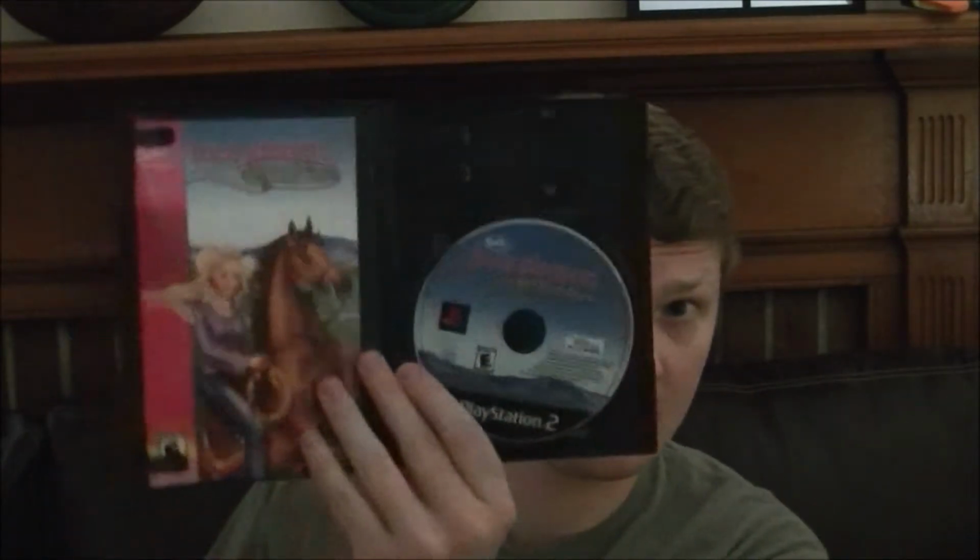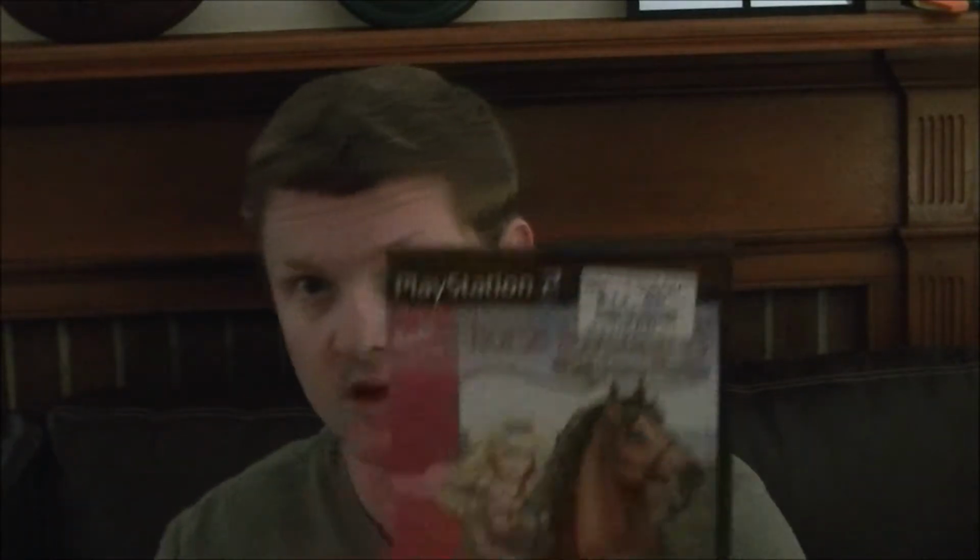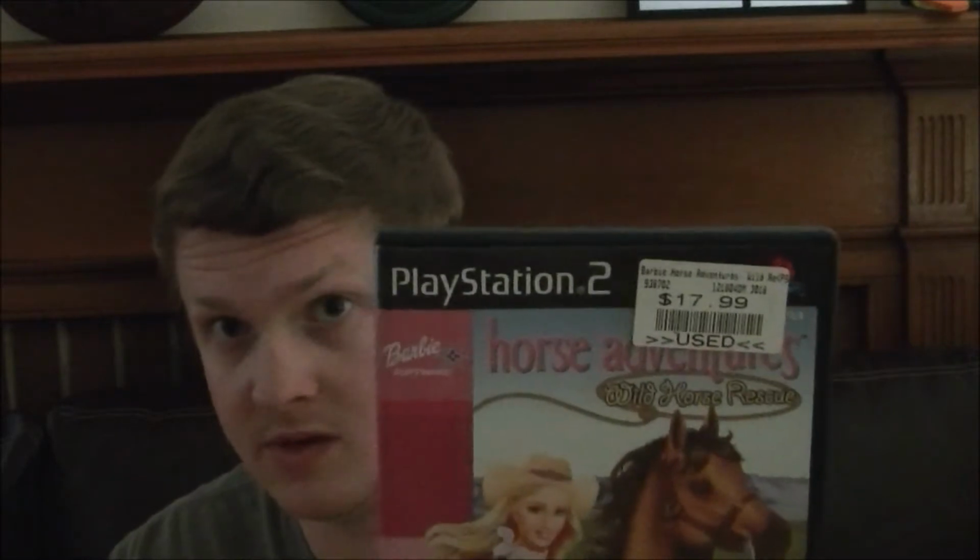So now on to Value Village, where I got my money's worth there. Couldn't show you me looking at the games because they're all behind the counter and everything. The camera couldn't pick up the video angle, but what I did get is a couple games for the PlayStation, and I got Barbie Horse Adventures. I actually kind of want to play this, not because I'll enjoy it, but just to see how weird it is. And it is complete. And I find this really strange because it used to sell for $18 at GameStop. I don't know what they're thinking.